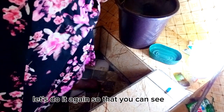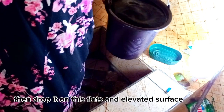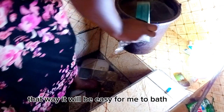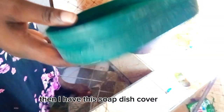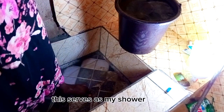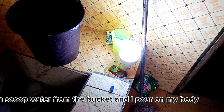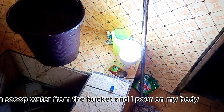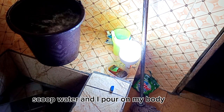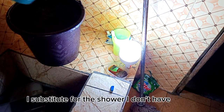Okay, let's do it again so that you can see. I'll carry my water, then drop it on this flat and elevated surface. That way it will be easy for me to bathe. Then I have this sub dish cover. Since I don't have a shower, this serves as my shower tap. I scoop water from the bucket and I pour on my body. That is the easiest way I substitute for the shower.